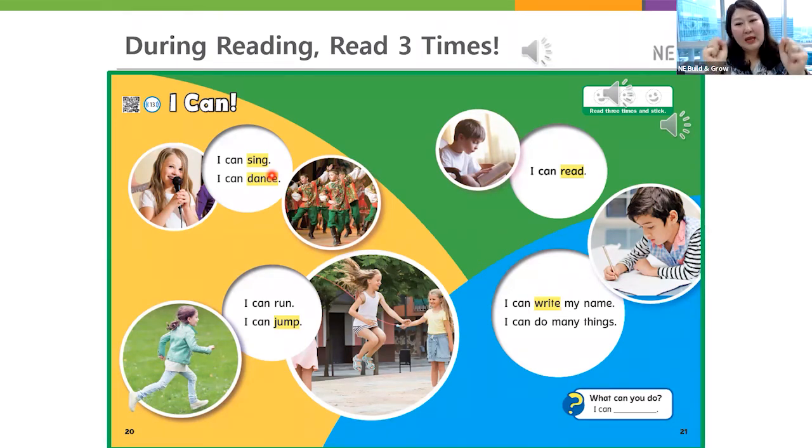And then if your students are having a hard time focusing on these punctuation marks, then for the second reading, I would ask them to clap their hands when they see these punctuation marks, right? So I can sing, I can dance, I can run, I can jump, like this. And then now you want them to focus on the sight word that they learned. I can. So I can. I can. That kind of thing is very useful.